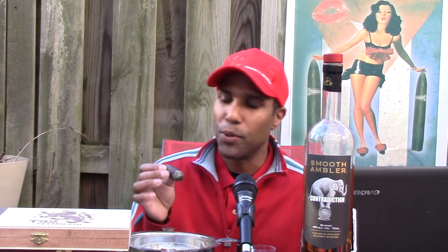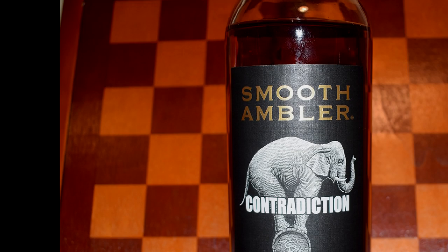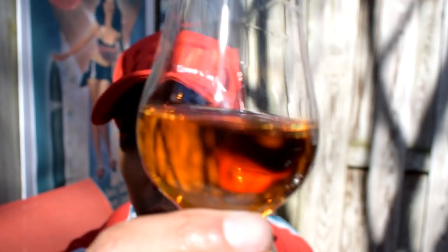And let's go into the Smooth Ambler Contradiction. It's called Contradiction because it kind of goes against what it actually is. It's a wheater and a blend of a high rye bourbon. I don't really care for high rye bourbons, but once they put that wheater in there, it balances out great. I do like a little bit of rye, not a lot, just enough, and this gives me enough. Again, it is a straight bourbon. It's a bourbon blend, sourced.